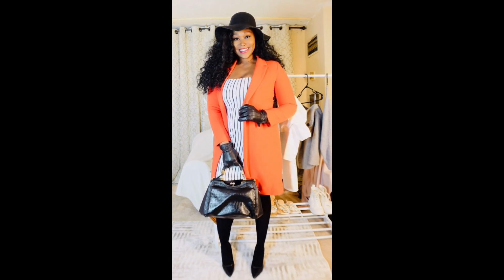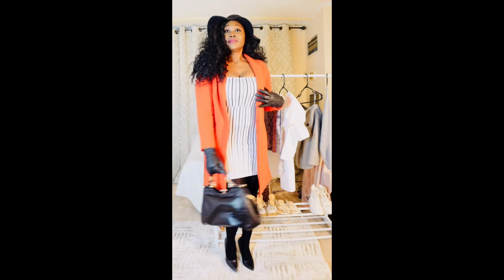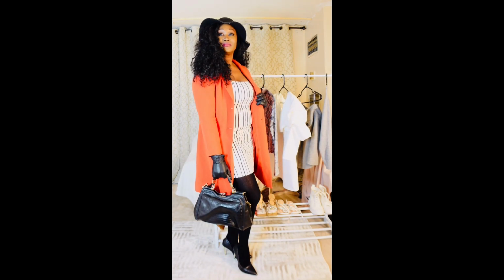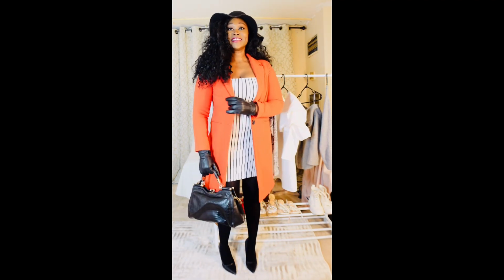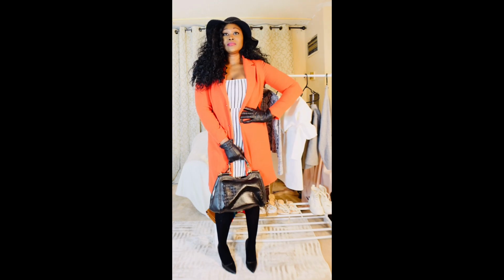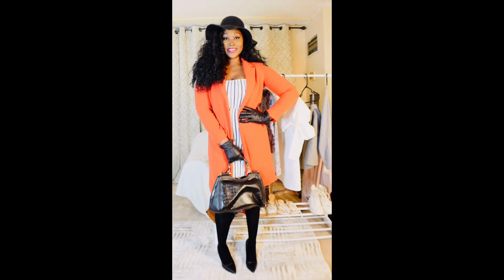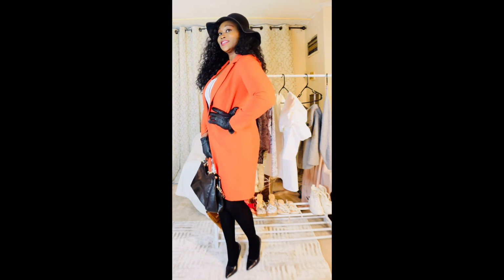Okay, so I know you see in the picture that the lady is wearing a houndstooth dress. I could have purchased a houndstooth dress, but I preferred the black and white striped dress. I mean, it doesn't have to be exact, right? However, it came out so nicely and under $20.